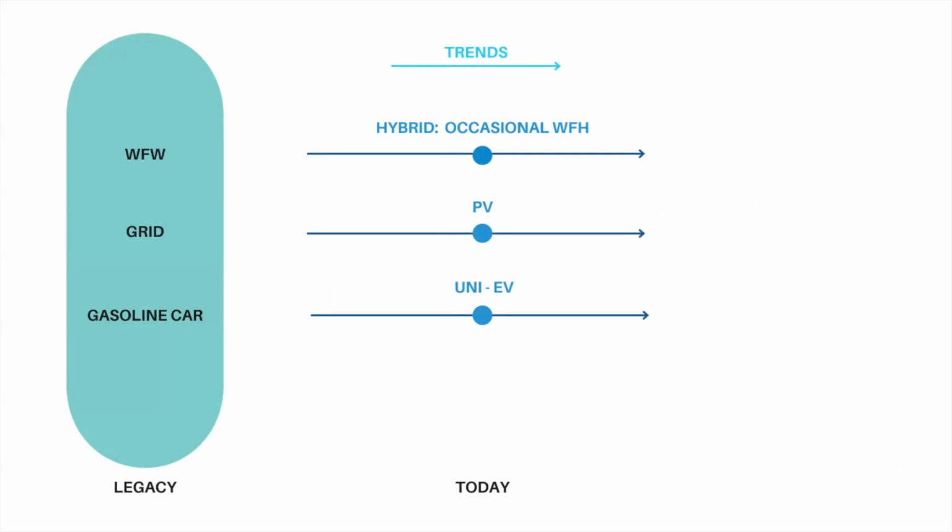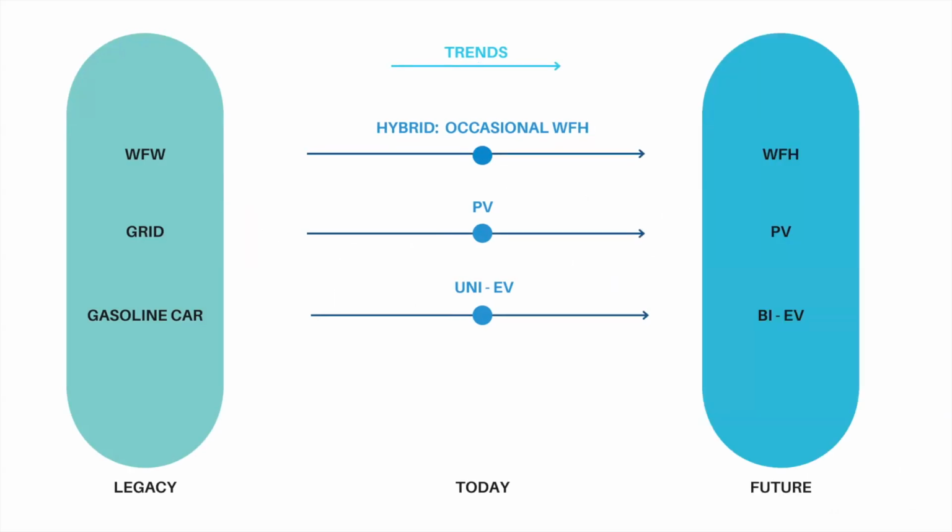This is going to continue in the future, and then we'll soon reach a point where work from home will become a real possibility in many jobs. More people will get PVs, and bidirectional EV charging will also get more popular.